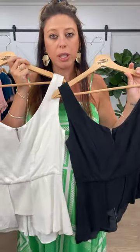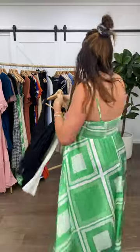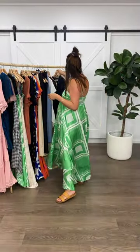The Tula top, a little bit different for us, but something we felt we needed. It's got a nice flattering little V at the chest, not super booby, but flattering and not too long. So you can wear it with any bottoms, in the black and the white there.